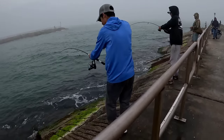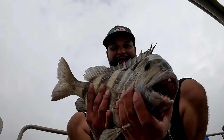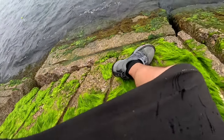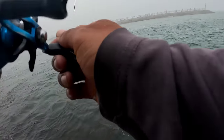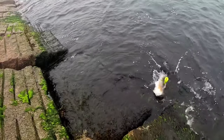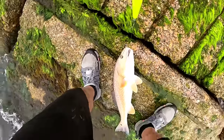Sheesh, doubled up over here. Oh, that's two nice sheepshead down there. They're absolutely stacked. Woo! Spot, right, guys?